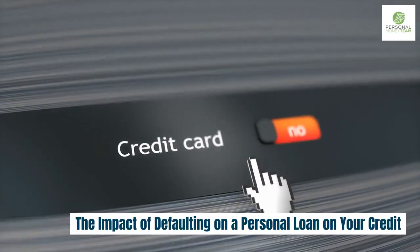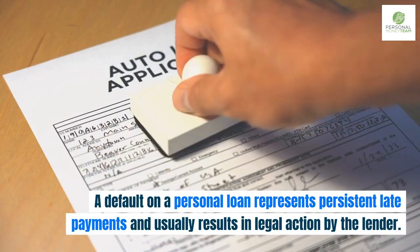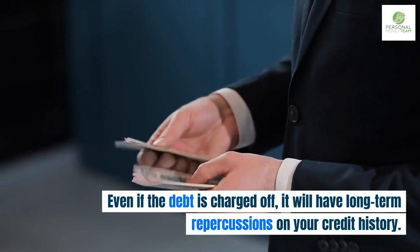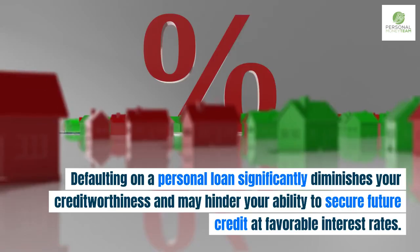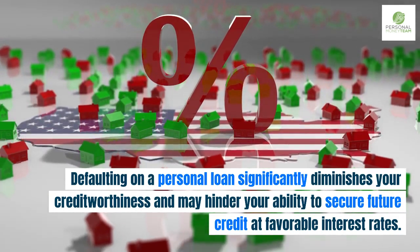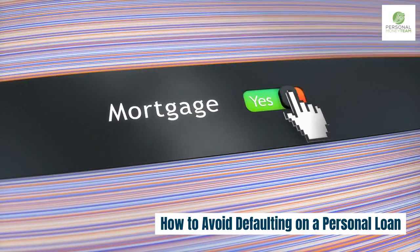The impact of defaulting on a personal loan on your credit. A default on a personal loan represents persistent late payments and usually results in legal action by the lender. Even if the debt is charged off, it will have long-term repercussions on your credit history. In some cases, it may also lead to a tax bill. Defaulting on a personal loan significantly diminishes your creditworthiness and may hinder your ability to secure future credit at favorable interest rates. How to avoid defaulting on a personal loan?